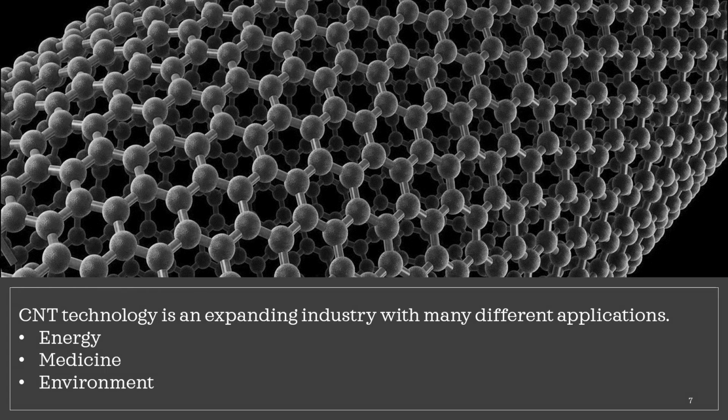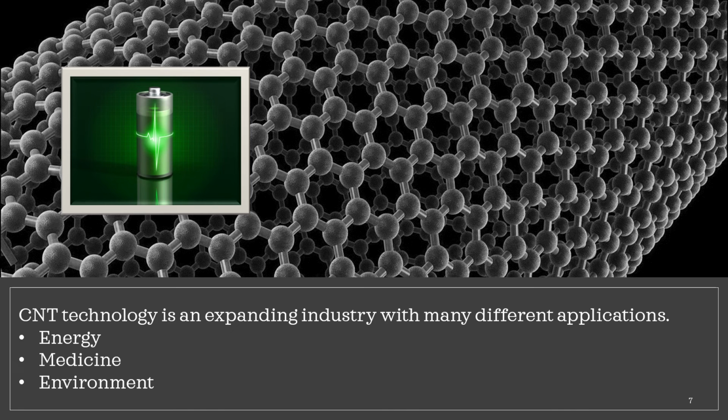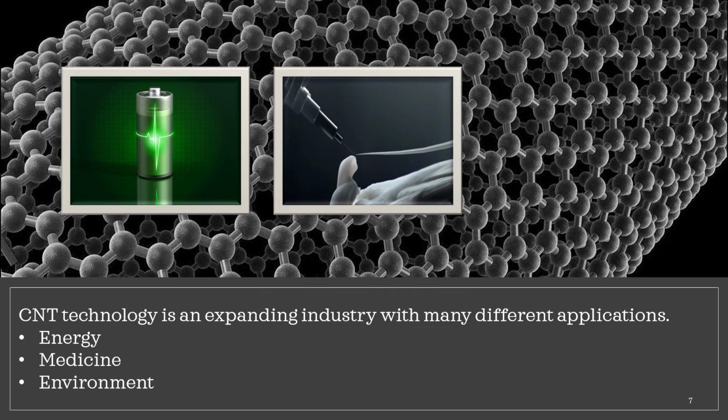Carbon nanotube technology is an expanding industry with many different applications. Some of those applications include energy. For example, lithium metal batteries are including carbon nanotubes for faster charging and a higher capacity. In the medical world, artificial muscles are being composed of nanotube yarns that are filled with wax, and these muscles have the ability to lift weights heavier than 200 pounds.